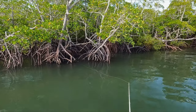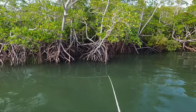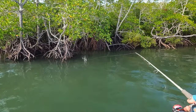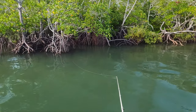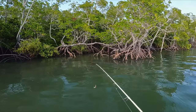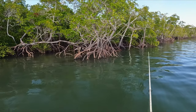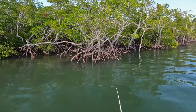Bit of skip casting, just to pass a Sunday morning. Hopefully pick up a jack. Use a squidgy prawn. Might change the colour, but I think I'm going to stick with the squidgy prawn for most of the morning, if not all the morning. And we'll see how we go. Just hit these mangrove roots and isolated snags.